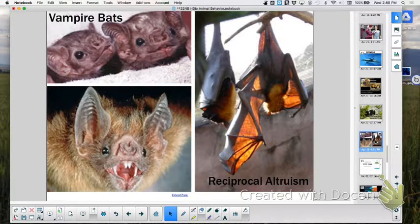You don't get a blood meal tonight, lick my face, I'll share my blood with you if you'll share your blood with me later. What happens if you don't share blood with me back? If you're selfish, what happens to you? Yes, you need it later on, probably get it. If you don't give it to them early on, then you need it later, probably. Yeah, you won't get it. Yeah, they'll let you die.